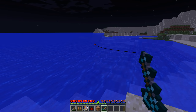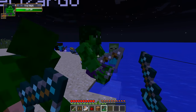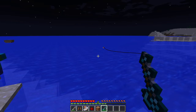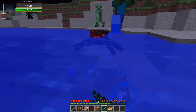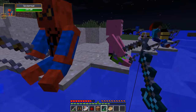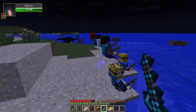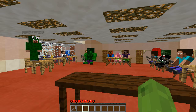There's a zombie coming. I'm gonna push him in the water. No, that's what happens when you're fishing at nighttime, guys. It's quite dangerous. Yeah, you gotta be wary of the zombie. Oh, creeper! Creeper, run away! Oh, many mobs. Super dangerous. I think it's time to get everybody back to the bus. Go.